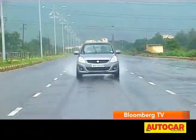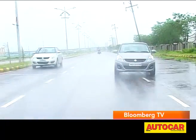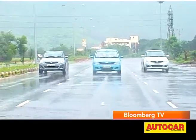Now in both the Swift and the Dzire, power comes in at about 1800 RPM, below which they feel sluggish. So in city traffic, they're not as great as the Vibe. But once you get past that mark, you ride a really nice wave of torque. So out on an open stretch of road, they're much nicer to drive. Out on the highway or in free-flowing traffic, these two will definitely please more. But in stop-go traffic, they're more cumbersome than the Vibe.